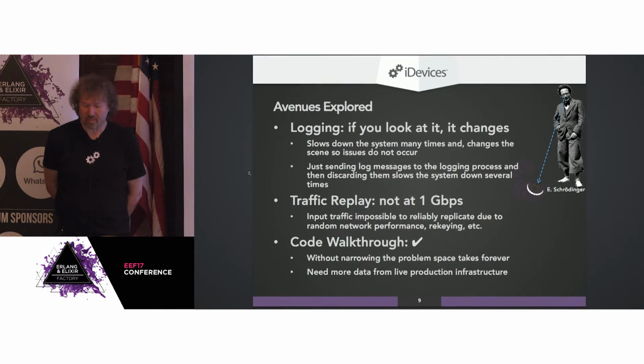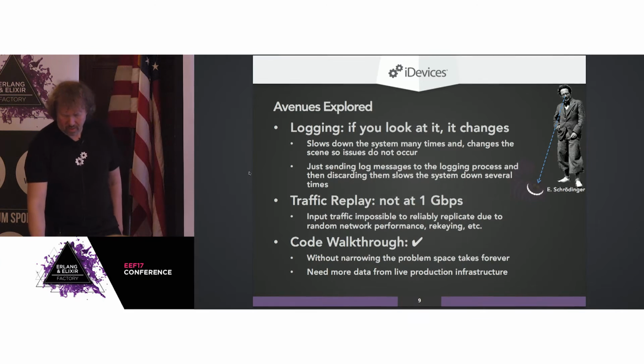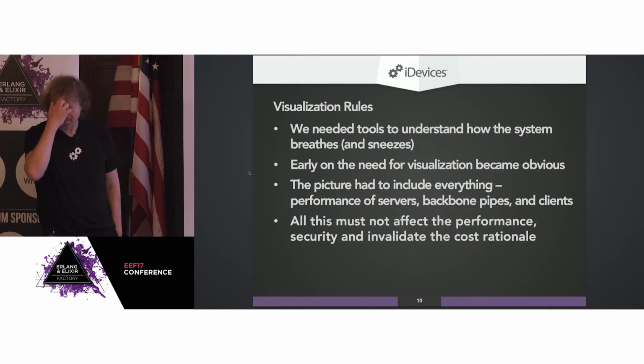However, again, the problem is how you debug this system. We cannot replay the traffic. It's unpredictable. It's just too much of it. So basically, we have to go back to the basic code walkthrough. Something goes wrong, you sit there, and you spend hours looking at the code and trying to figure out what happened. To help people do this, we had to figure out how to narrow down the problem space. And this is what this talk is about.